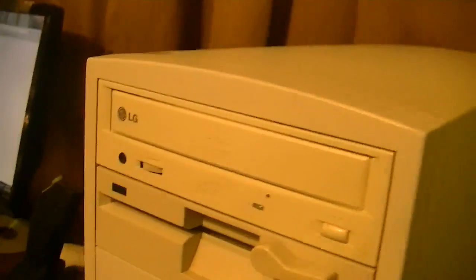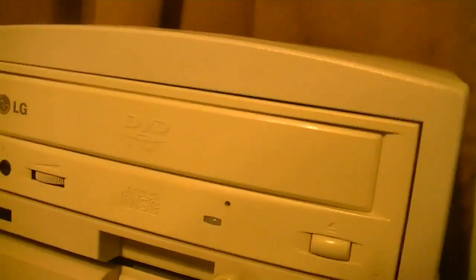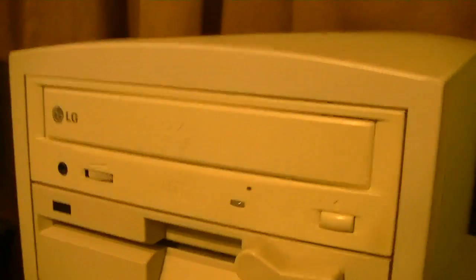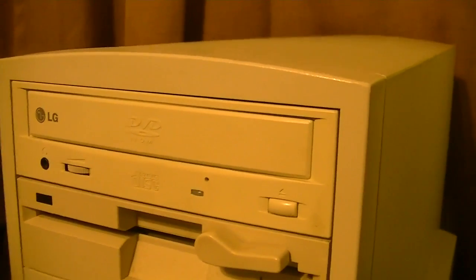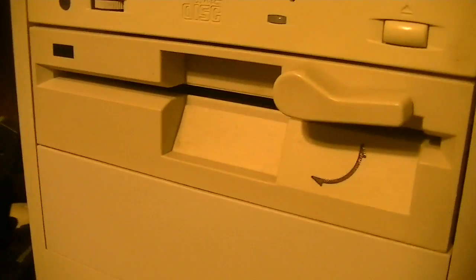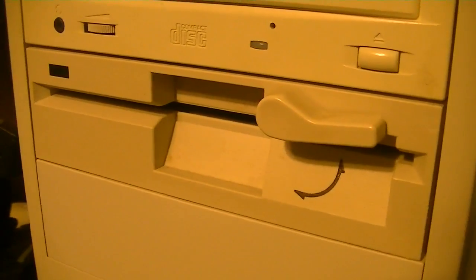But yeah. Now, the upgrades I've made to it since I got it, I had to replace the CD-ROM drive because it was dying on me, so I just stuck this DVD-ROM drive in here, an LG drive. Now, no, it will not play DVDs, but it's perfect for playing back regular CDs, which is what I usually intend to do on a Packard Bell. Also added a 5 1/4 inch floppy drive. I really don't ever use it, but it's there if I ever need it.